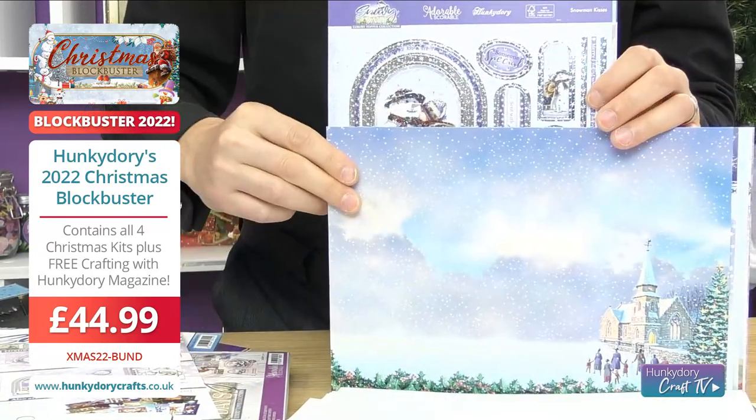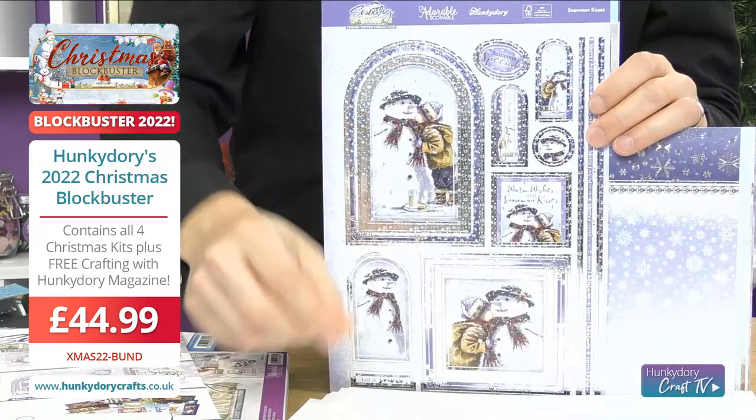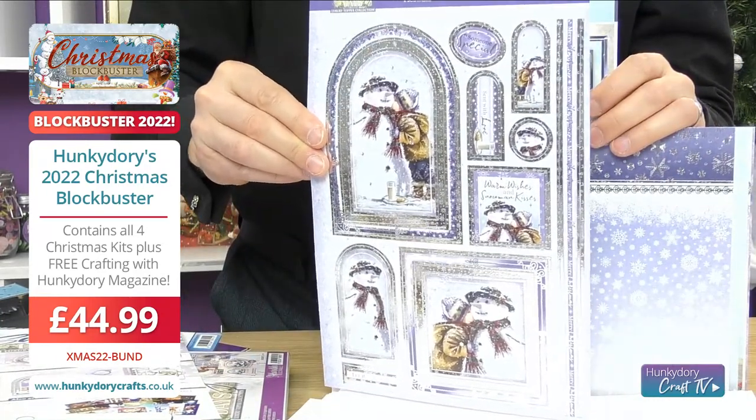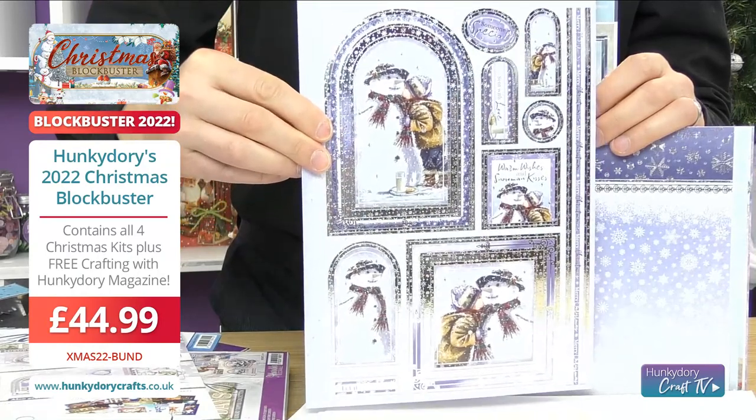I like them all. And we're going to do that thing where we give Anne-Marie a topper, a piece of cardstock, or two pieces of cardstock, and we say, do what you will, and let's see what she comes up with.